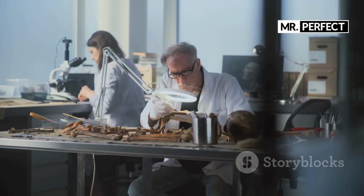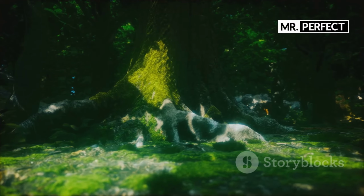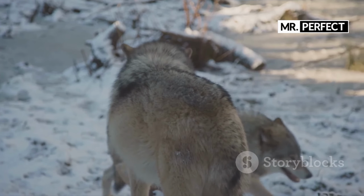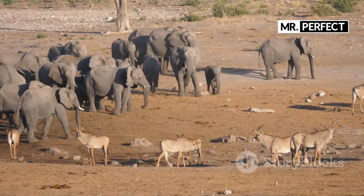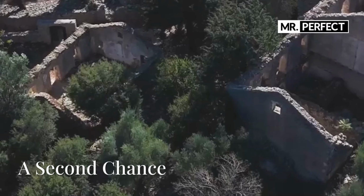Do we use knowledge to dominate nature, or live in harmony with it? This question applies not just to the dire wolf, but to every species we aim to save. The answer will shape the future of all life on Earth, including ours.